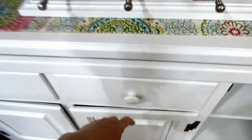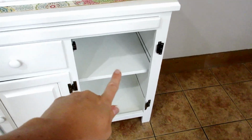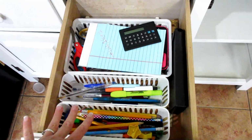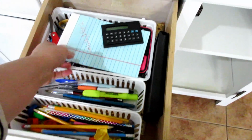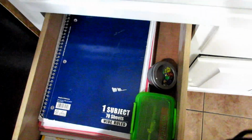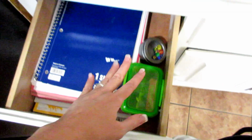Okay, so let me show you what I've already done today that I didn't vlog. I was just so excited to put it back together. Come with me. Okay, I worked on the homework station. The drawers are back except for this door. They are fixing this door here. So I already put back the school pencils, pens, scissors. All of this is back in this drawer. Here is all the construction paper and magnets.